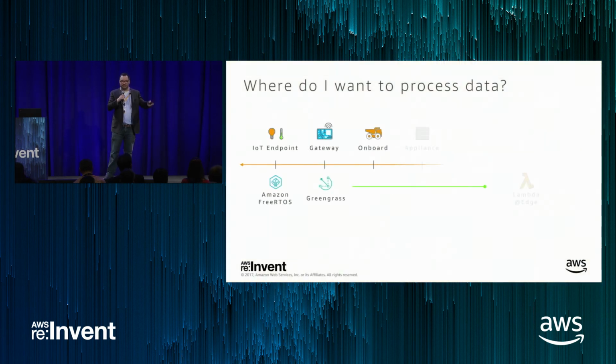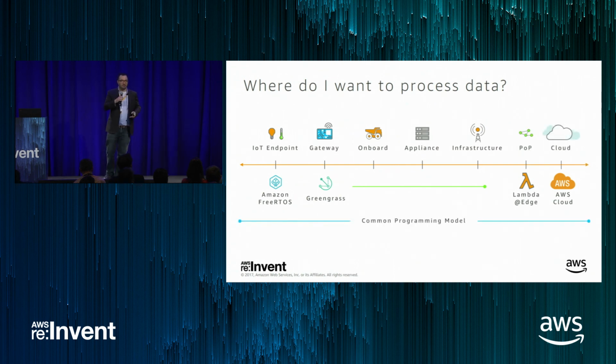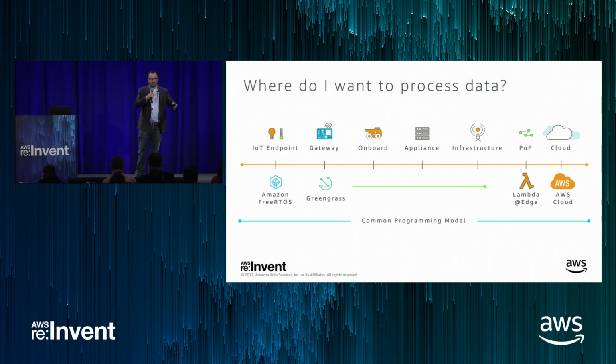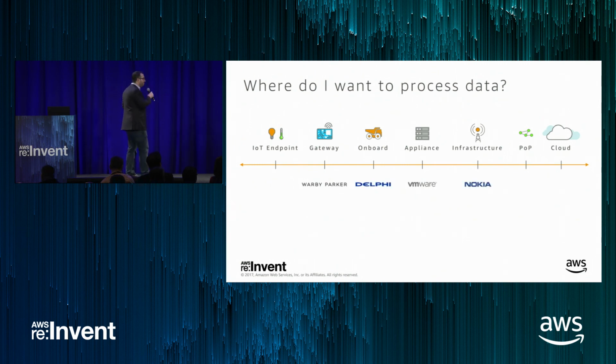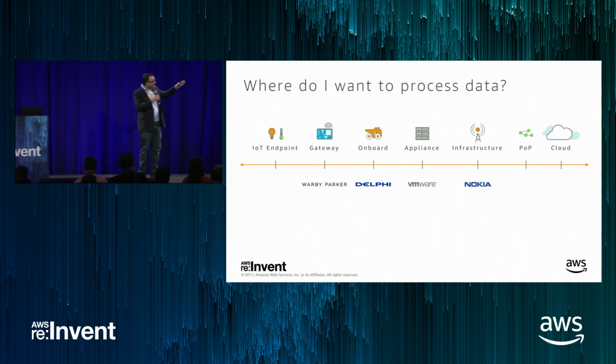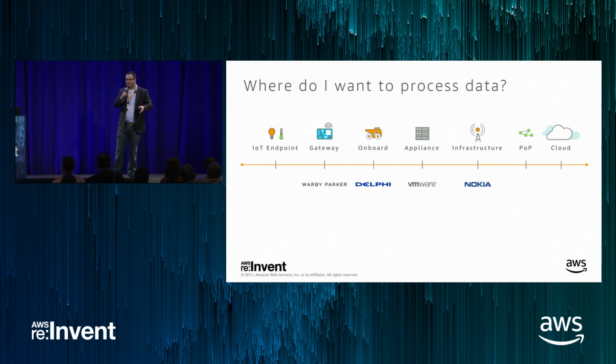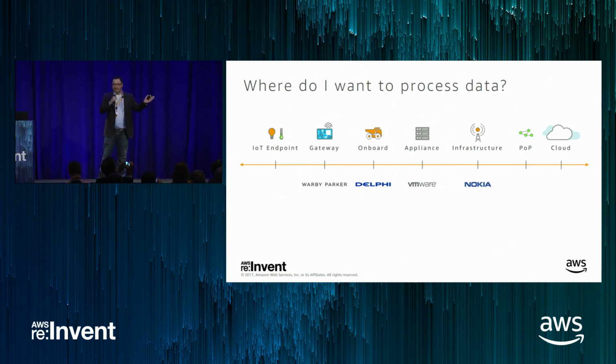So wrapping up, let's review the story we've been through today. There's a key question that we all have to answer for every use case, every problem we're trying to solve: where do I want to process my data, between the edge and the cloud? AWS provides an expanding and evolving set of tools that you can use to make those choices, all with one common programming model. And Greengrass is at the center of it. Greengrass lets you operate on a gateway or a vehicle or a server appliance or even on wireless infrastructure. And you've seen four examples of that.